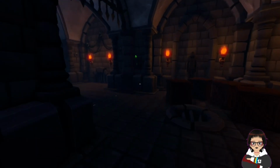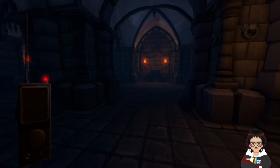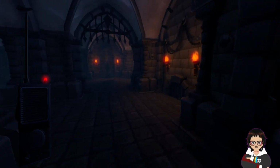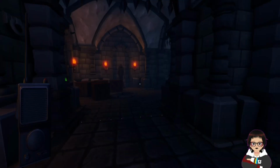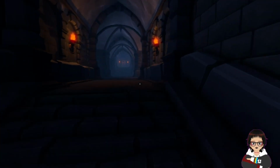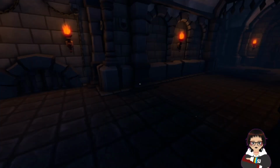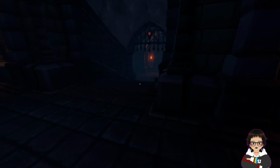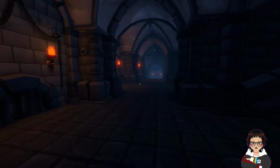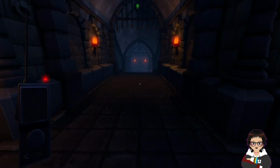Do you need guidance on the puzzle there? Yeah, I don't know what to do. I'm just flipping switches. I don't know if I'm doing it right, though. The thing is, the red switch. Yep. A closed green gate. Over. Closed green gate? Oh, okay. I think I know. Wait. I think I know what to do.